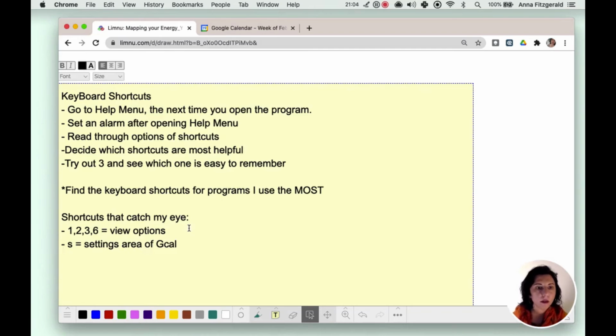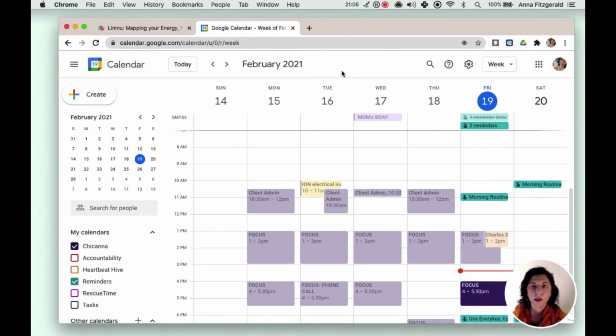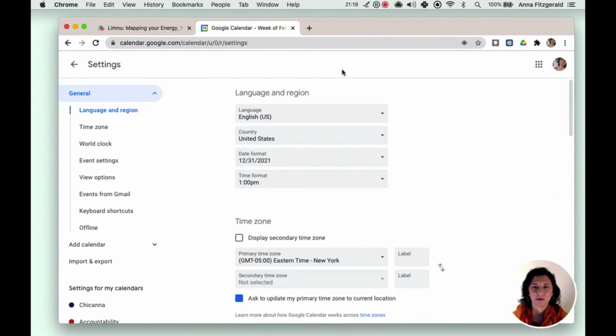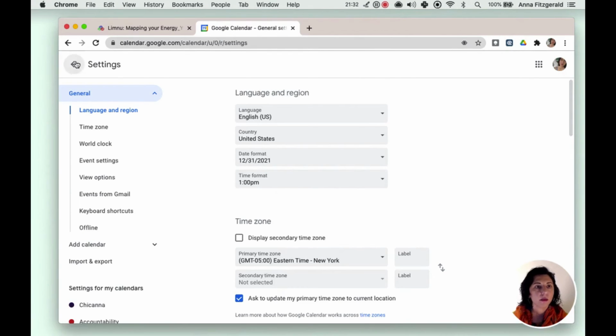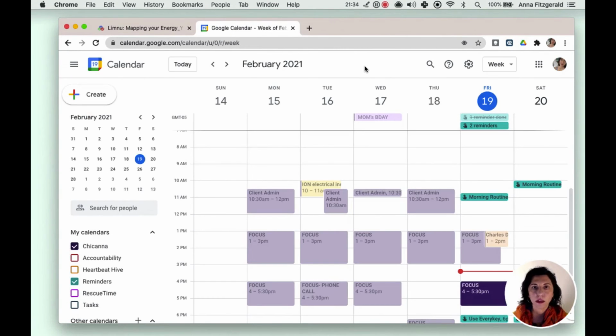All right, so let's see if S works for reaching the settings area, which I do use a lot in this view. So what I want to do is make sure that this shortcut, which is S, goes to settings, and I don't know if it's going to work. It does! Sweet. Awesome. So I do like that one. This is a yes. I'm going to make a note. Yes.